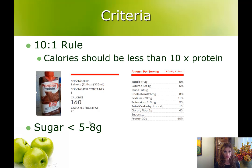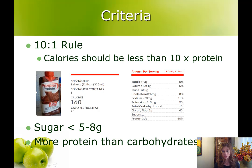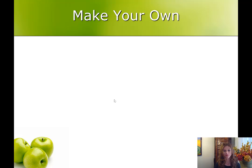Another rule of thumb is to make sure the sugar is low. So 5, maybe 8 grams is a good cutoff point. Make sure it's low sugar, and here the Premier is only 1 gram. And then finally, make sure the protein is higher than the carbohydrate. So 30 grams of protein here, 4 carbs, perfect. So again, this is a good choice and a pretty common choice among our patients.